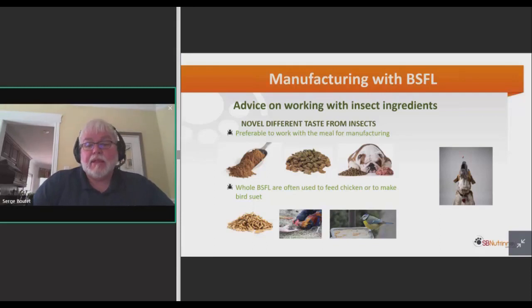It's preferable to work with the meal for direct manufacturing because when you look at the grubs, when you're going to grind them with the very high fat content, it's going to make a paste and it may block the grinding equipment. So a lot of the grubs would be fed directly to chicken or included in the suet for birds. I've also worked on bringing the complete grubs into the new trends of homemade cooked food with meats, where you don't need to grind. So the grubs can be a good, interesting way of introducing the insect protein and fat into these types of diets.